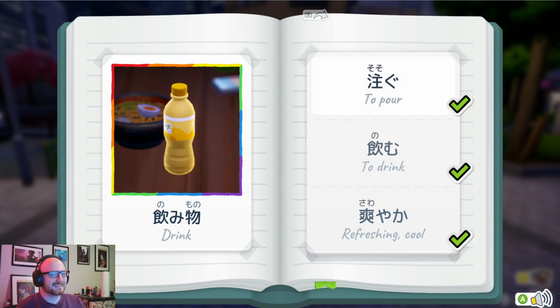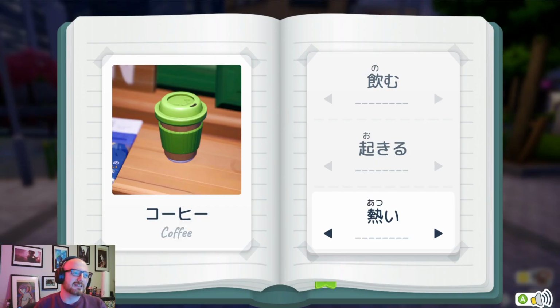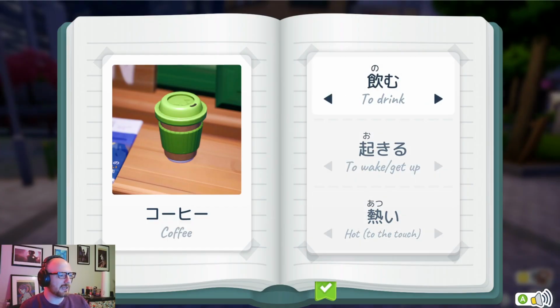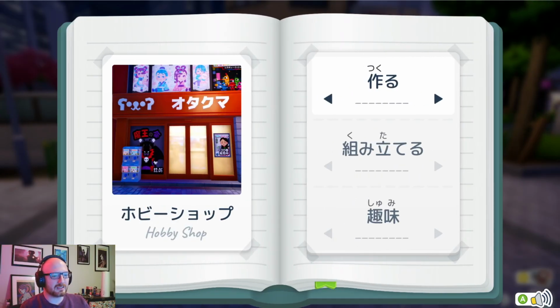Lovely. Oh, this has been fun. Kohi, nomu again. Okiru, and it helps me with that, right? And atsui. Unfortunately, a lot of the time it is atsugiru for me, because I have nekojita. For sure. Nekojita is cat's tongue. It means you're sensitive to hot things. Atsui is hot. So, atsugiru is too hot. And a lot of times it is.